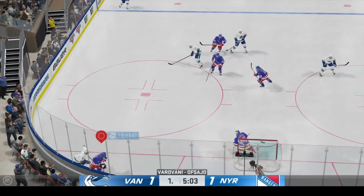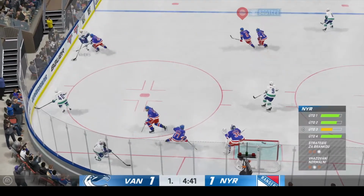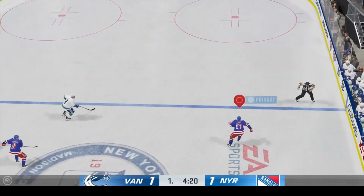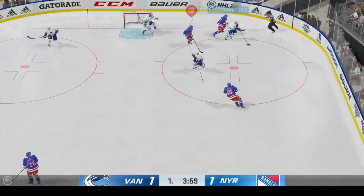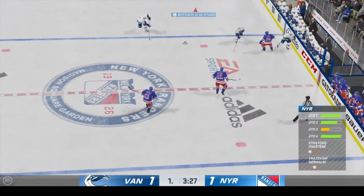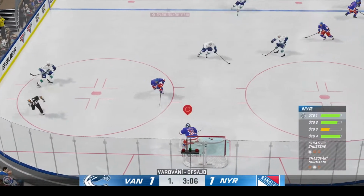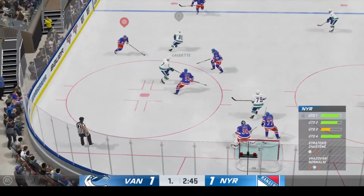Vancouver's got the puck against the half wall. No quarter given here as they battle for the loose puck along the boards. New York's got the puck along the wall. Takes the feed. Denies him! Demko's able to get out and make the save on that grade A chance. Scooped up along the wall by Miller. Denied by the goaltender. And that's a great read to pick off the pass.